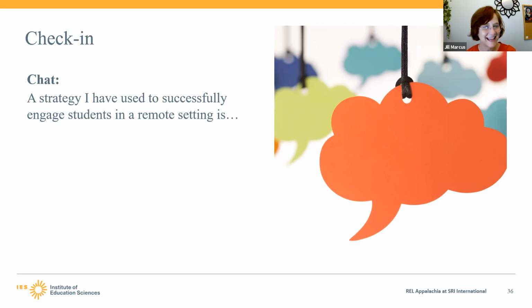Using fun backgrounds, yes, I've seen that. I've seen hats, wigs, crazy hair day online. Lots of things to liven up the interface. Protocols, right? So protocols not just for speaking, like I was talking about, but protocols for using the chat, like waterfall, where students type their response and then they have to hold their response until they're told to hit enter, and then the responses come up. That way they're not reading each other's responses instead of thinking of their own. Yep, Jamboard, Google Apps, Flipgrid, all of the different tools.